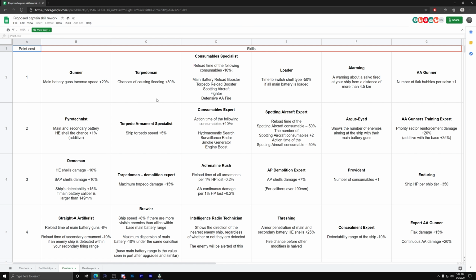Torpedo damage. By the way, why are we adding so many torpedo-focused skills for cruisers when, I don't know if you guys notice, there's no preventative maintenance anymore for cruisers. Why is a cruiser missing out on a skill that should be nearly baseline for everyone? That seems like a really big oversight to me.